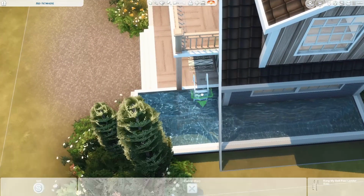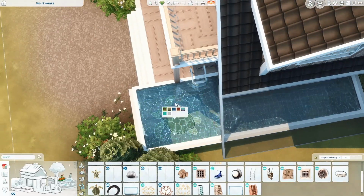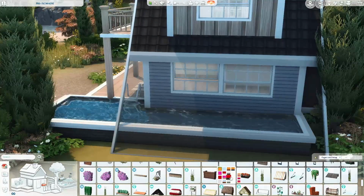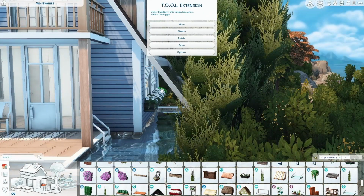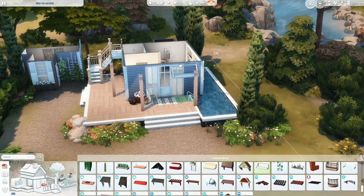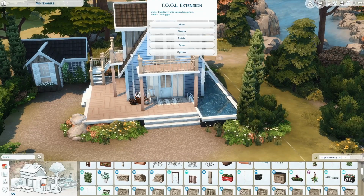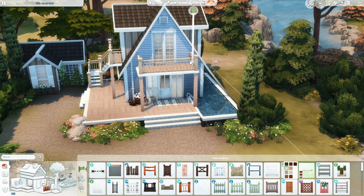There's a pretty big area where you can swim some long laps, and then there's a fun area in the pool, and right above the pool on the wall, I did put some flower boxes, but I ended up having to take them away because my sim couldn't swim in that area when I was playtesting it. So I just deleted those flower boxes, but I thought that was okay because I didn't really like how they looked that much anyway, so it's fine.